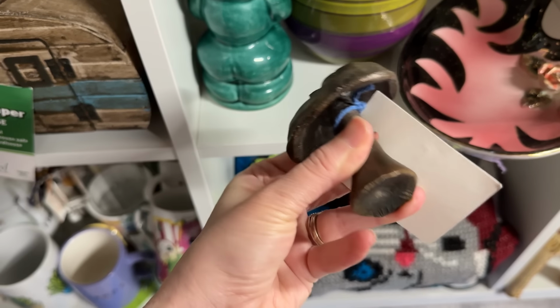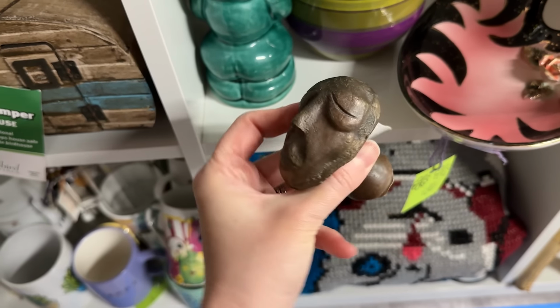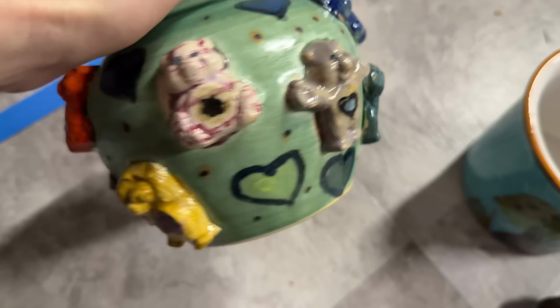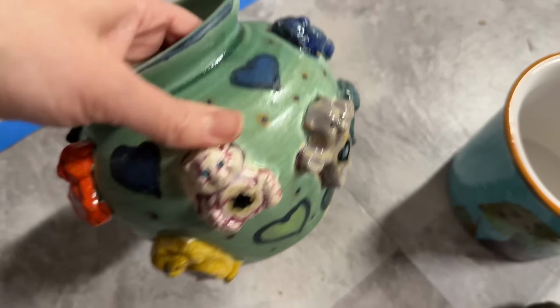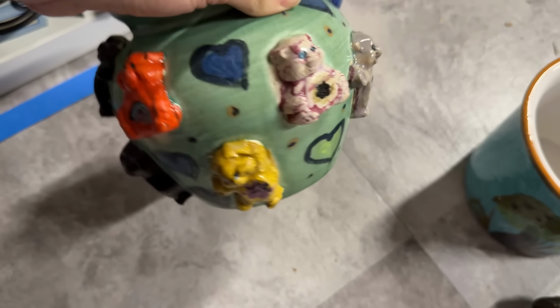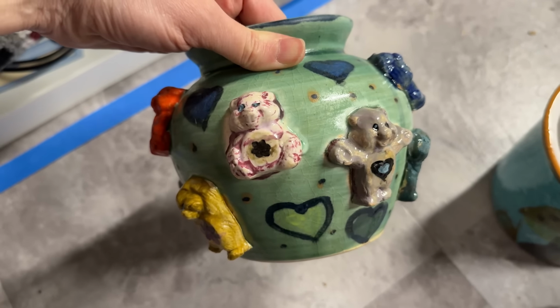I'm also getting this very strange bronze mushroom head because why not? It is awesome. And the last weird thing is this Care Bear piece. It's $10. I mean, it is something else, but I feel like it could appeal to some younger people.